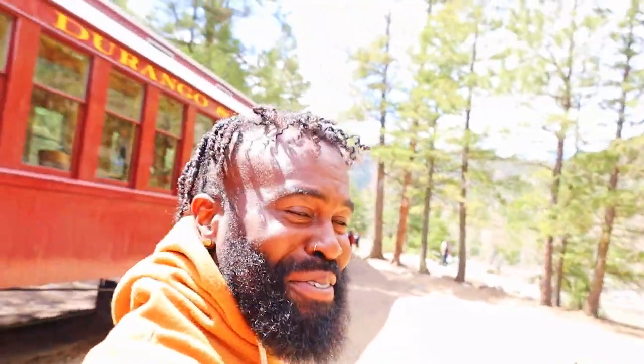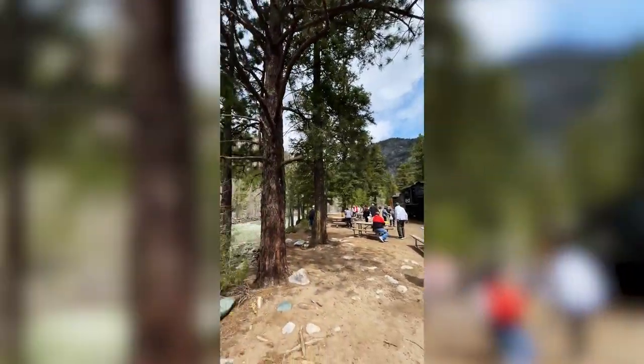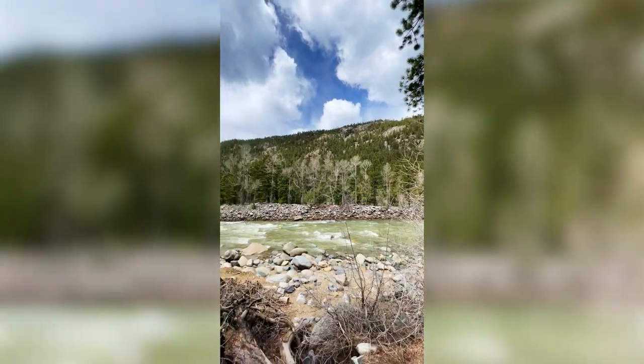All right, so you can get off and chill by the river. If you had a lunch, you can just sit back here and chill for 45 minutes straight. Mike and I didn't bring any lunch aboard. We had more time to be in nature and explore the outside area a bit more.